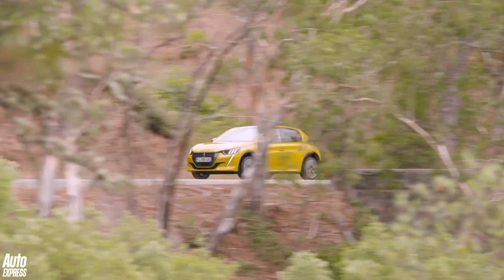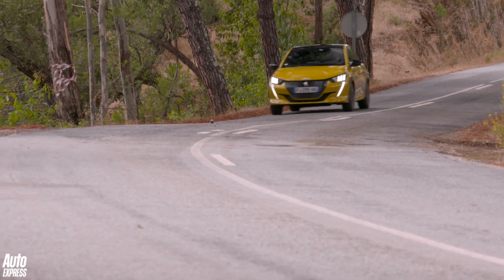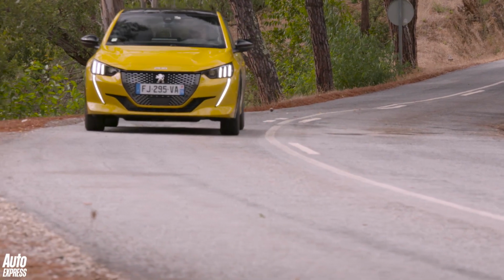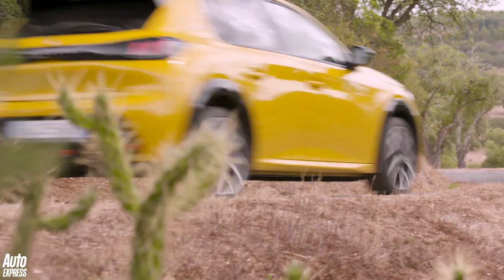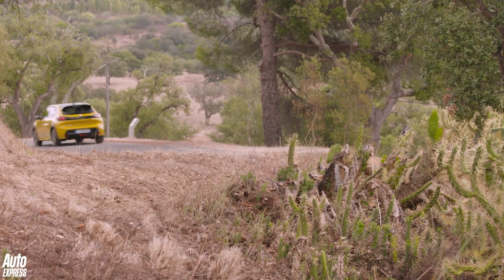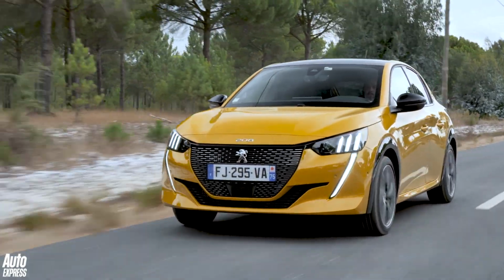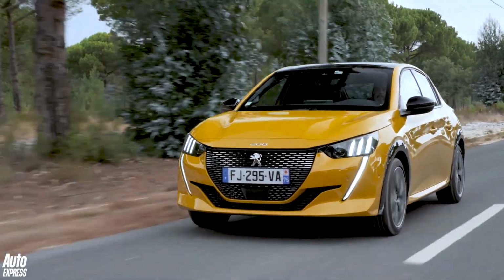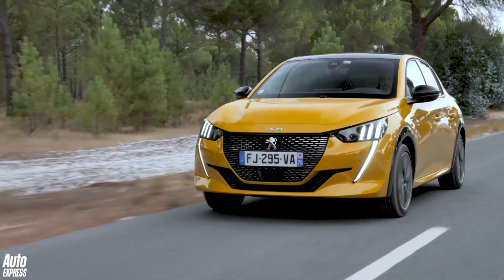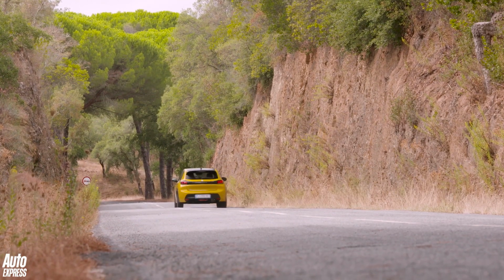But if that's a little bit too last century for you, there's also an all-electric E208. Because the 208 was designed to be offered as an EV from the outset, its packaging is all but identical to the petrol and diesel versions. The electric motor sits under the bonnet, while instead of the fuel tank, the 50 kilowatt-hour battery pack lies under the rear seats. Peugeot says it'll manage 211 miles on a full charge.